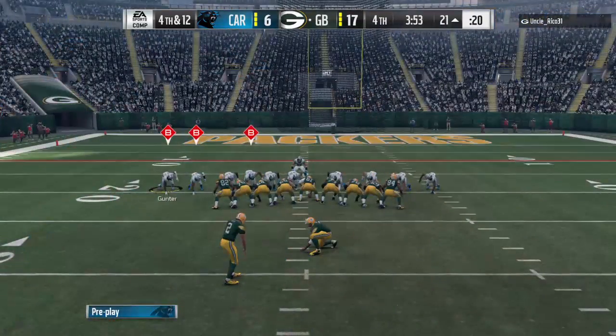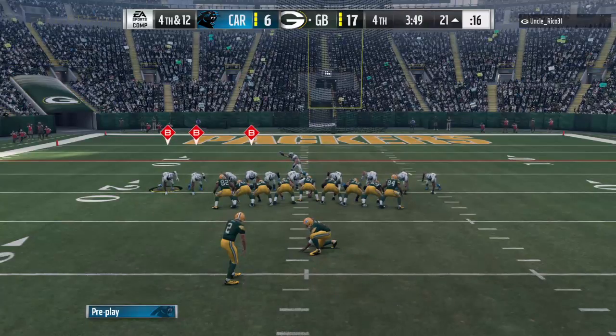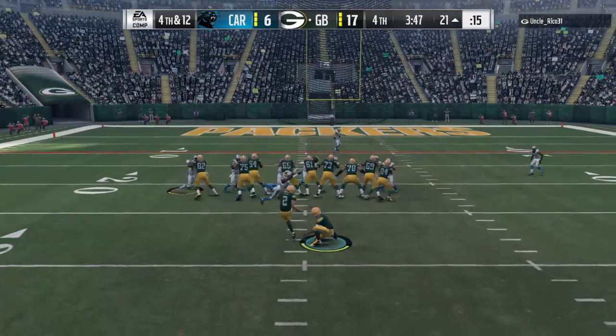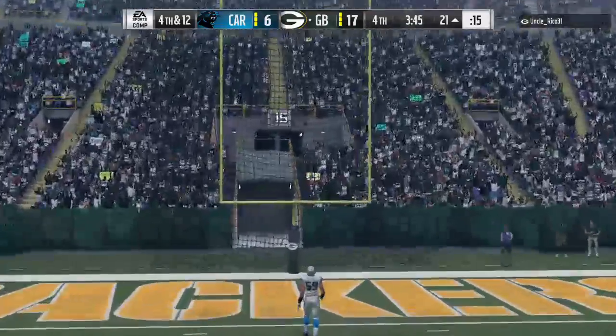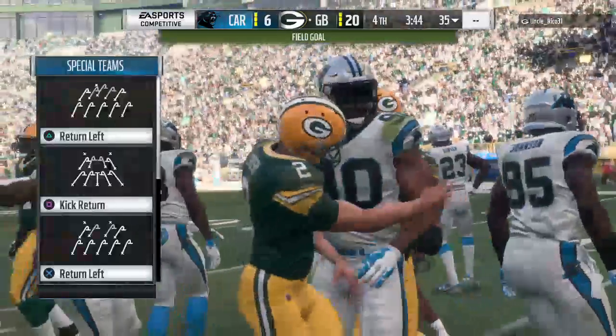So now on 4th down, Rodgers will give way to Mason Crosby for the field goal try. He hit his first, this one from 38. And Crosby puts it through, and that will extend their lead even further.